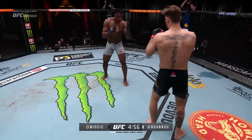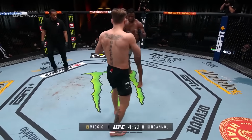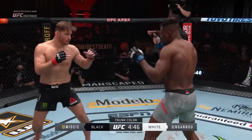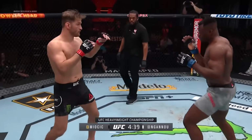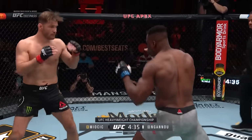Oh, my goodness. Ngannou is in white. Miocic is in the black and gold, befitting a champion. UFC heavyweight title is on the line. I mean, the tension in here. Already you're seeing a more patient Francis Ngannou. Beautiful low kick. And you do not want to get kicked with those legs.